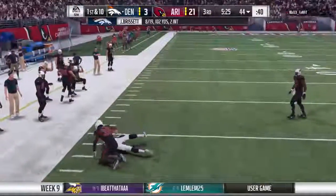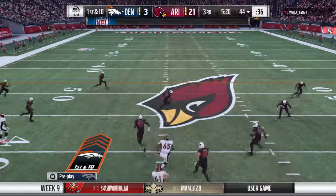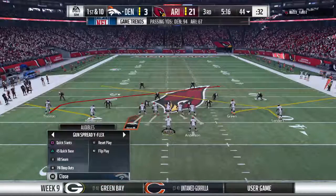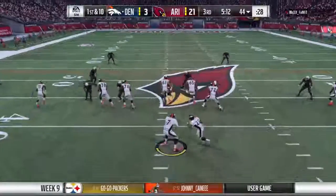Looking left side and completing it to Thomas. And he's brought down after a good gain. 23 yards on the play. And at this stage, down in the second half, looks like they just wanted to find a way to get it in the hands of their playmaker, and they did.